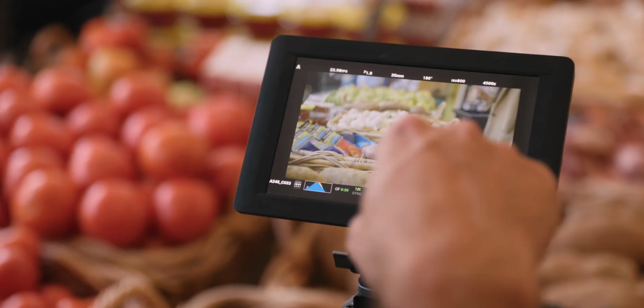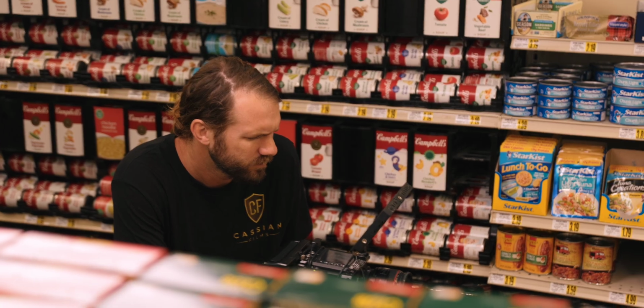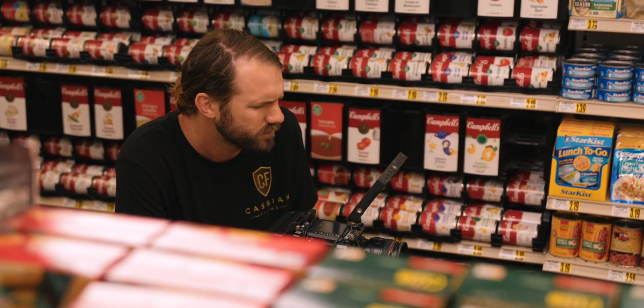That was kind of the theme of this project. So we're filming a lot of people in the act of shopping or buying things from local manufacturers and local farmers and local artists and all that good stuff. So that was kind of the theme of this project.